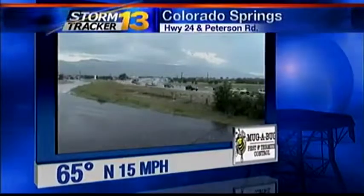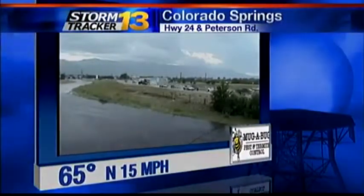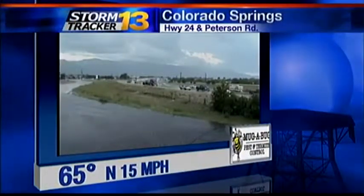And take a look what I just had delivered to me. I'm not sure if you can see that, but those are some hailstones that fell just outside of our studio, just a little larger than pea-size hail, currently from about 8th and Cimarron. Take a look right now from our Mugabug pest control camera, where you can see the heavy rain falling there too. And the storm system is continuing to take its toll right on the city of Colorado Springs.